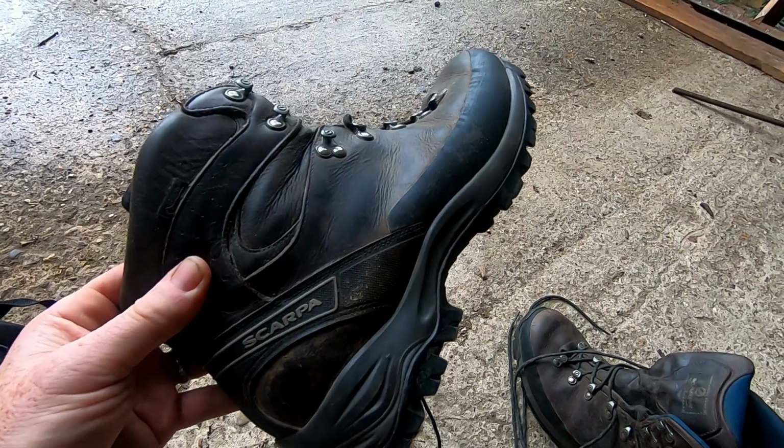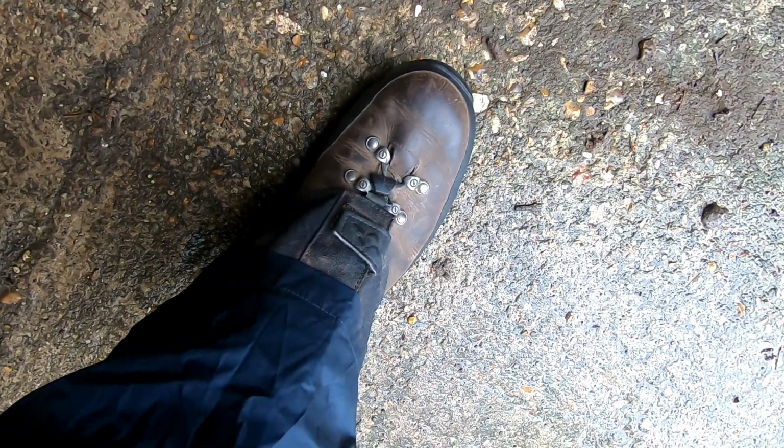Scarpa boots. North Face Gore-Tex. I've got my waterproof trousers on and gaiters. Now, if you notice, gaiters are underneath the waterproof trousers. Otherwise, the water will run straight down your trousers into your boots, giving you wet feet.